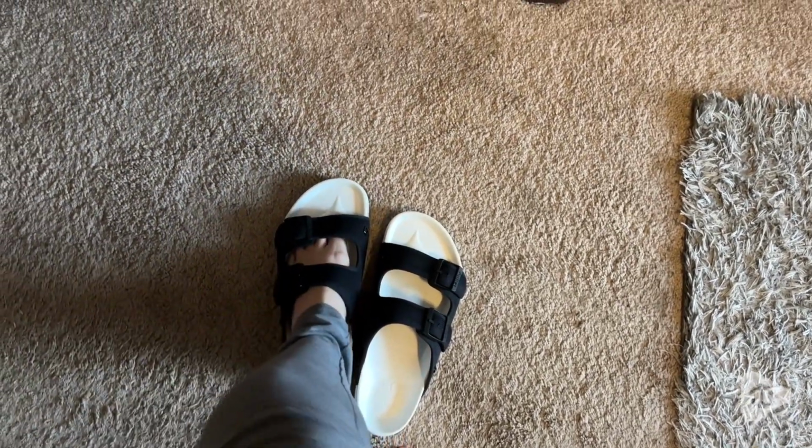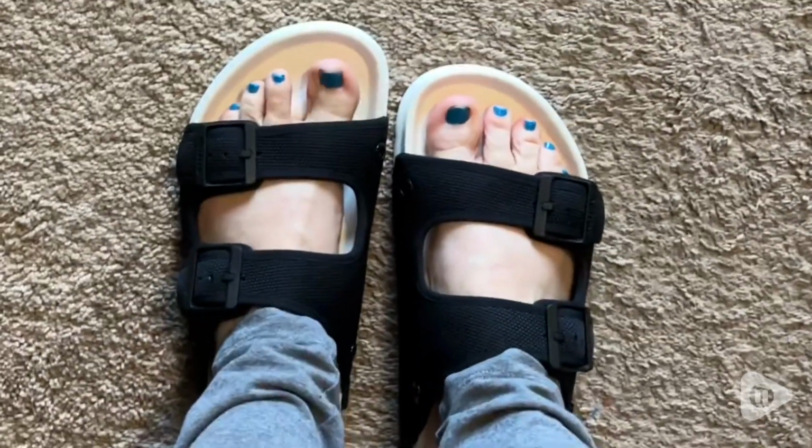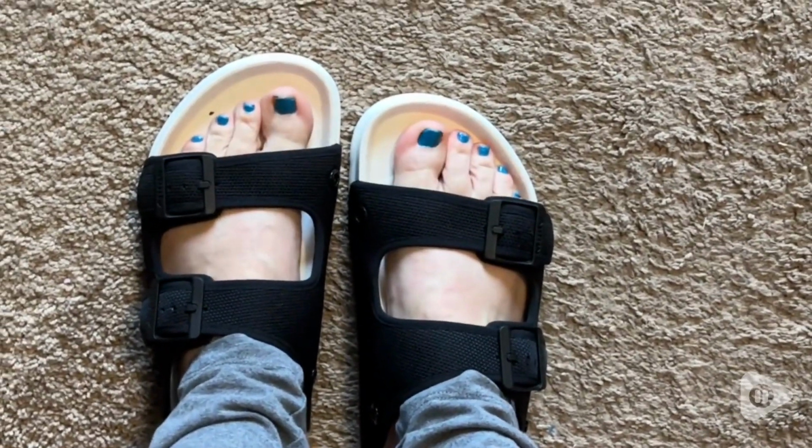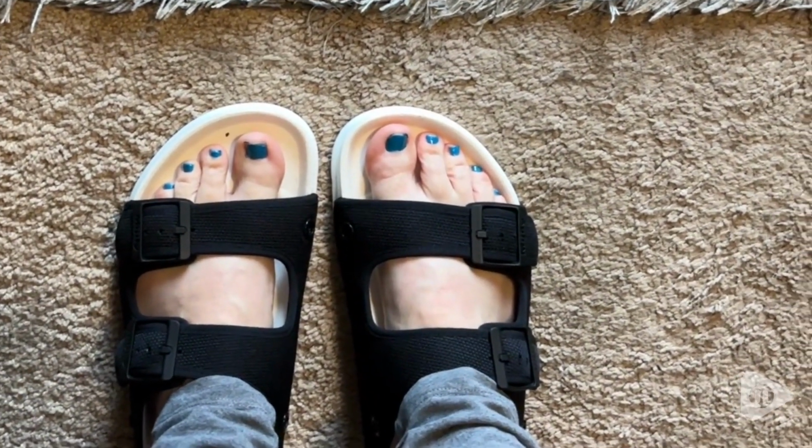So these shoes just really have so many great qualities. They're easy to slip on and off. They match a lot of my different outfits, and they're going to be great on my cruise. So if you're in the market for a great pair of beach shoes, you have found them.